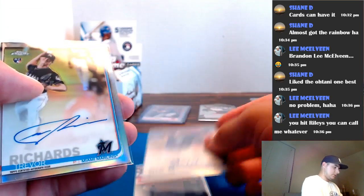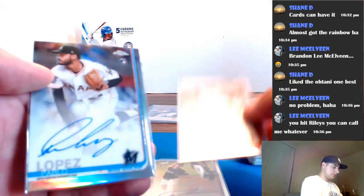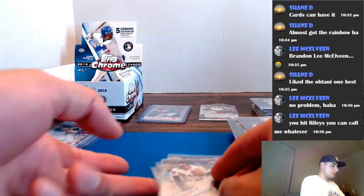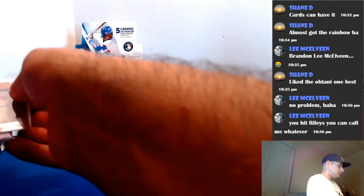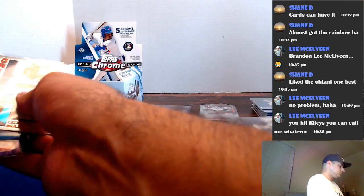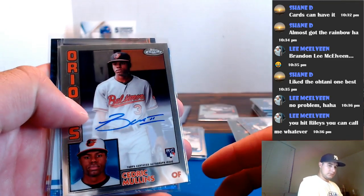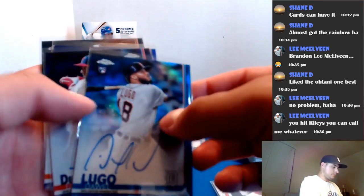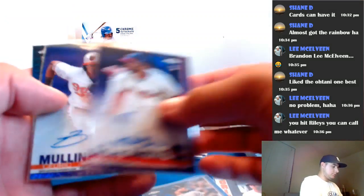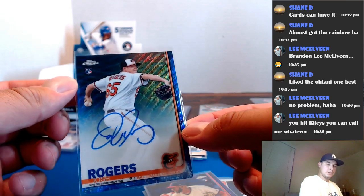Jacob Nix, refractor. Richards, refractor. Chris Shaw, refractor. Lopez, refractor. Colors and inserts, autos. Cedric Mullins, insert. Dewal Lugo, blue. De Los Santos, purple. Cedric Mullins, purple. And then Josh Rogers, blue wave.